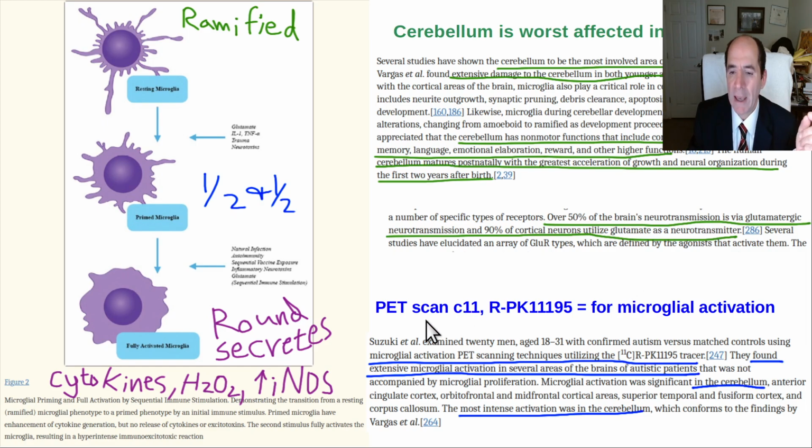Okay, there is a PET scan that has a special tracer that can be used to look for microglial activation. So when people hear PET scan, what they're usually thinking is FDG, glucose, and that's used to look for cancer. But there are special research types of PET scans that can be used to look for microglial activation, meaning that they're sort of inflamed.